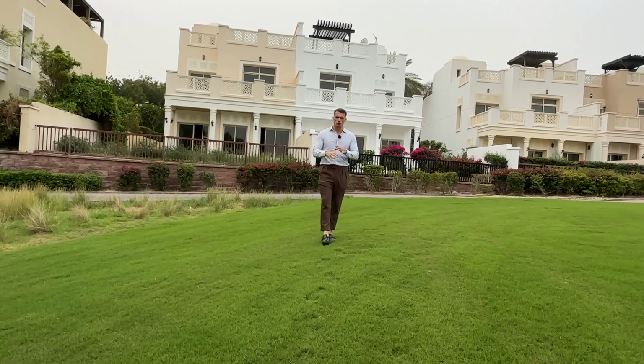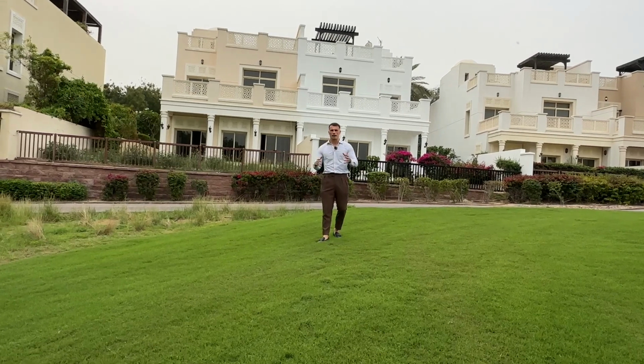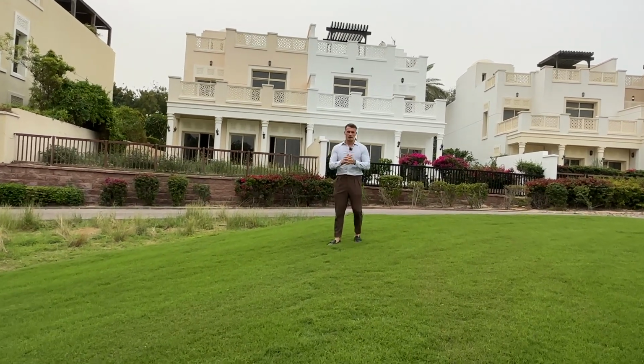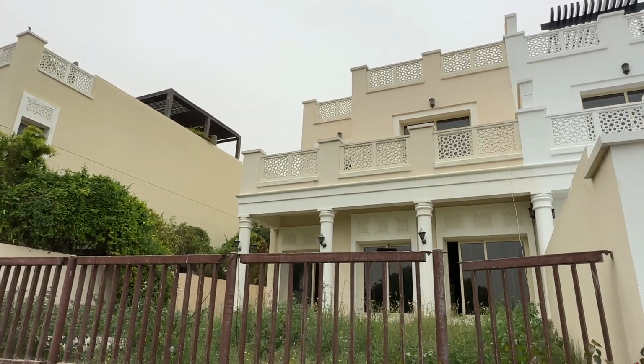Okay, so for all of you golf lovers out there, for you people that want to live in one of the most prestigious prime locations in all of Dubai, then get ready because we're going to show you what's about to unfold in this new project.